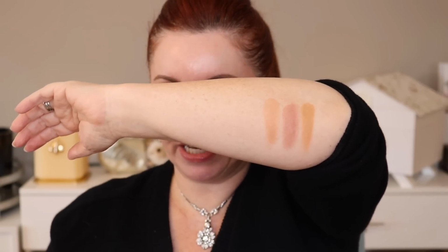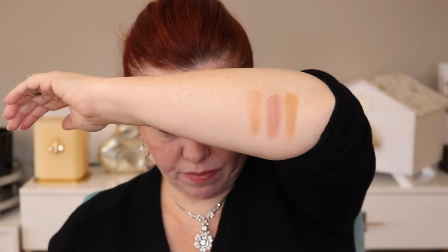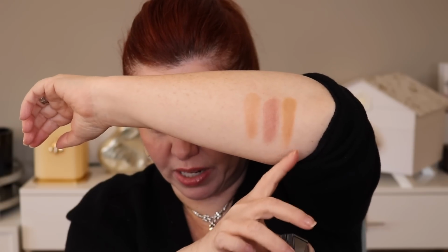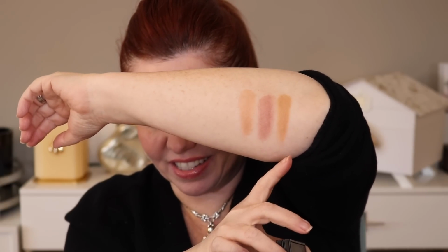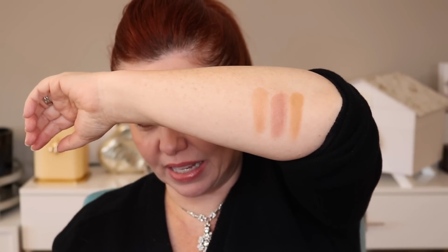And in my opinion, it's peachy. It works. It definitely works on me. And if you're a lighter skin, paler person, I'm glad she has that shade. It's not as bad as, you notice how this second shade in Hermes is even more yellow. This is not yellow, but it does have a little bit of a peach.